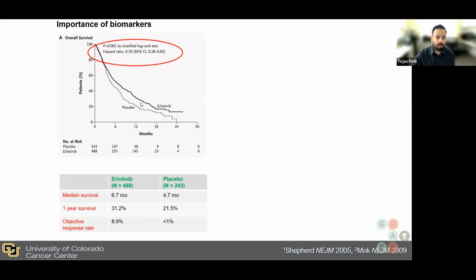Now, in this era, this kind of trial was acceptable because there was no standard of care therapy after second-line chemo. And so placebo was an ethical control. In the modern era, this would not be an acceptable trial design because we have much better treatments. That being said, there was an improvement in the 1-year survival in the patients who got erlotinib and an improvement in the objective response rate.